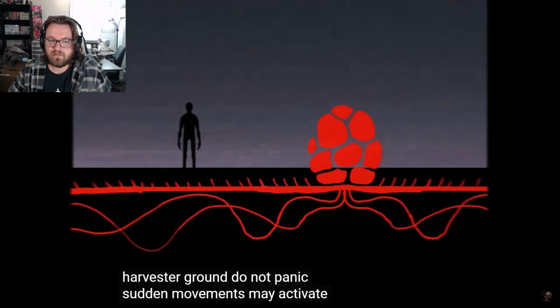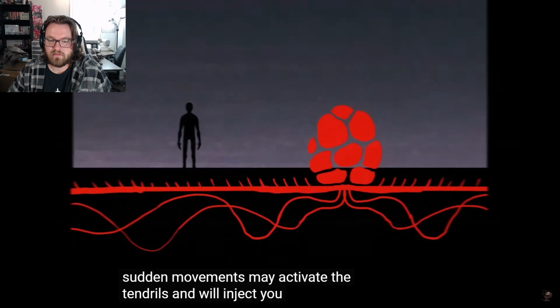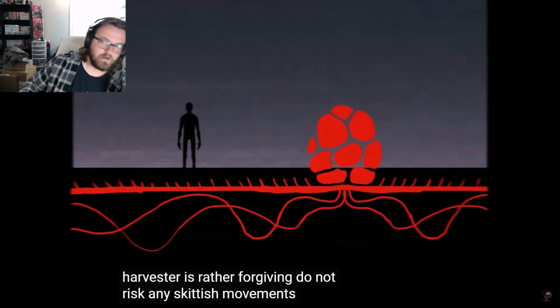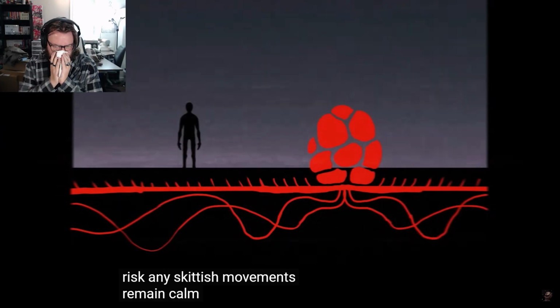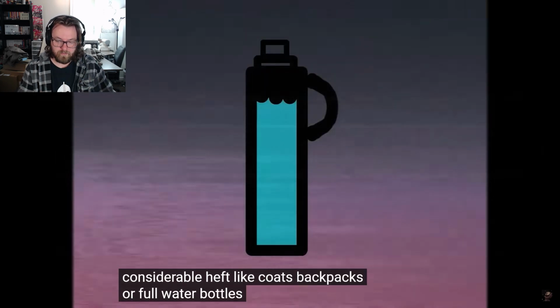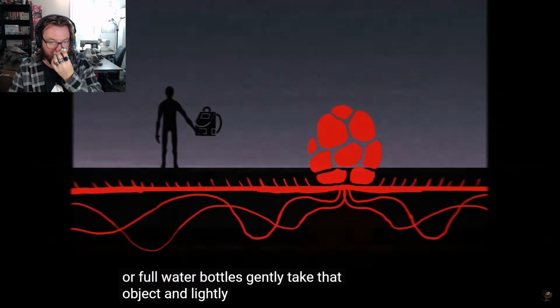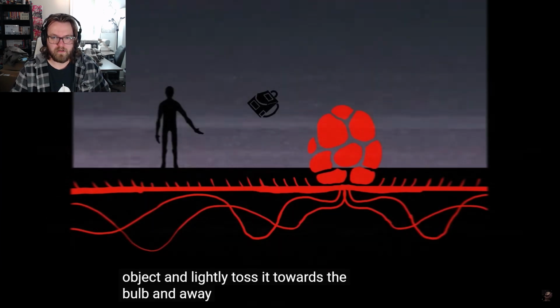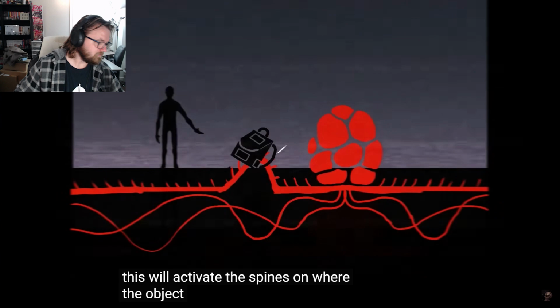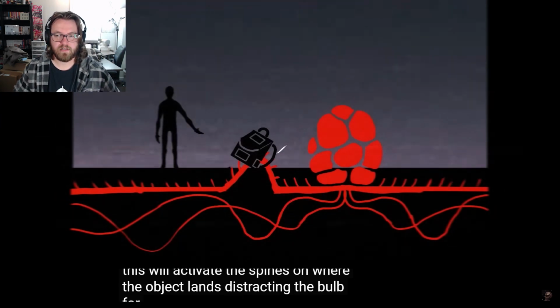Sudden movements may activate the tendrils and will inject you. Although a harvester is rather forgiving, do not risk any skittish movements. Remain calm. If you have any objects with considerable heft, like coats, backpacks, or full water bottles, gently take that object and lightly toss it towards the bulb, and away from your escape route. This will activate the spines where the object lands, distracting the bulb for a moment.